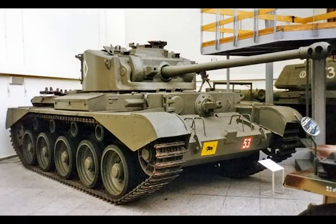The Comet Cruiser Tank. And like I said when I was talking about the Centurion, the Comet Cruiser Tank was the last cruiser tank they made in World War II, and it was perhaps the best. Being decently fast, had a great gun, and was hard to penetrate its armor. It was good, but the Centurion was better, and so it deserved the spot on that list.